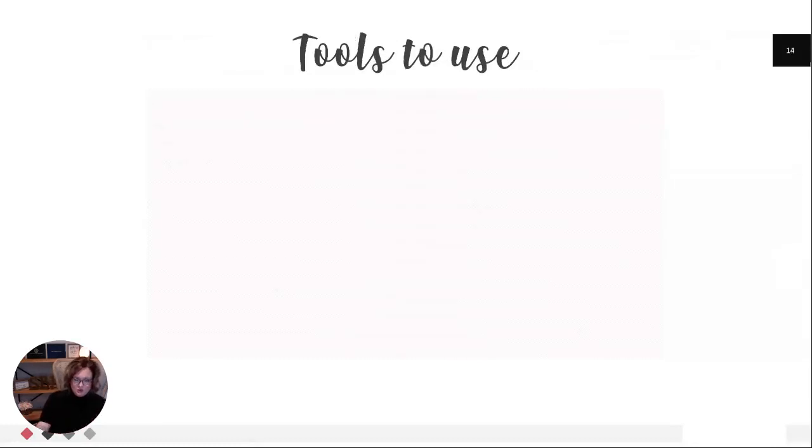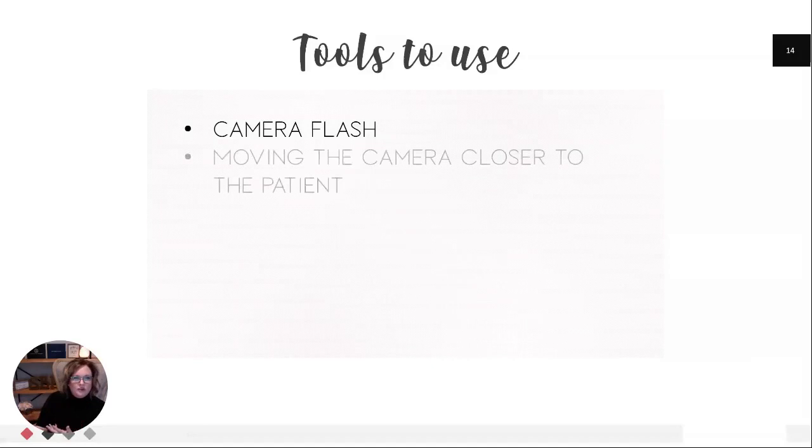So here are some tools that you can use when you're trying to instruct a patient to do something that normally, if they were sitting in the office with you, you would actually do. So you can have them turn their camera flash on. That is so helpful. And I've actually personally used Teladoc before, and it's great. They'll tell you to turn your camera flash on and use different things to know what's going on with you.